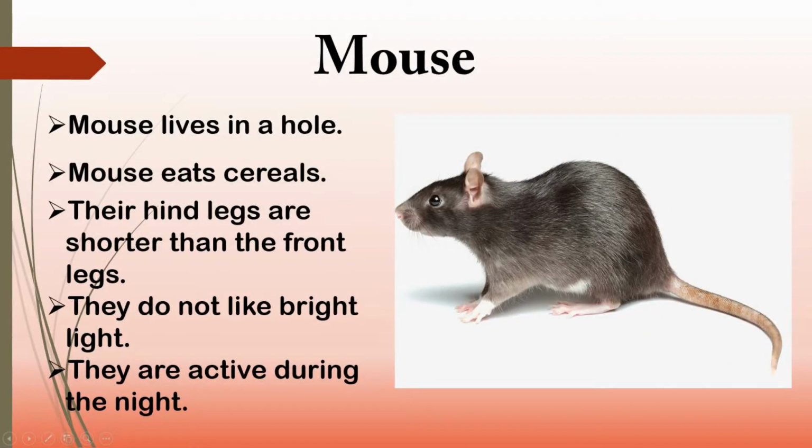Next, this is a mouse. Mouse lives in a hole. Mouse eats cereals. Their hind legs, means the behind legs, are shorter than the front legs, forelegs. That is called front legs. They do not like bright light, and they are very active during the night.